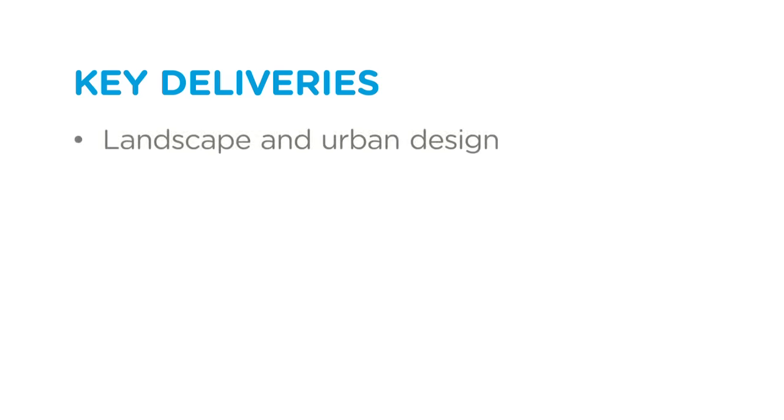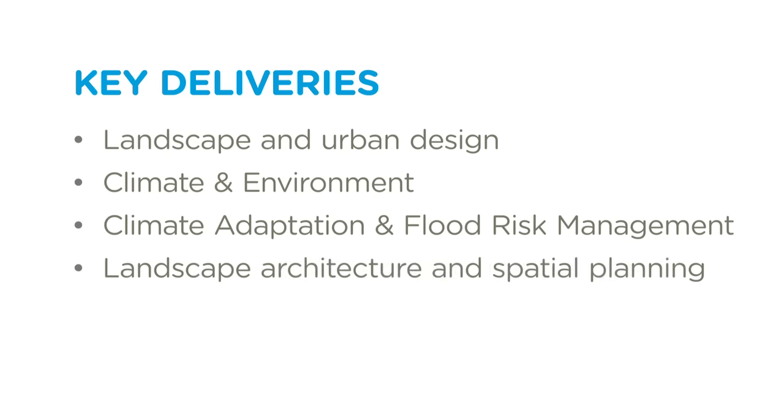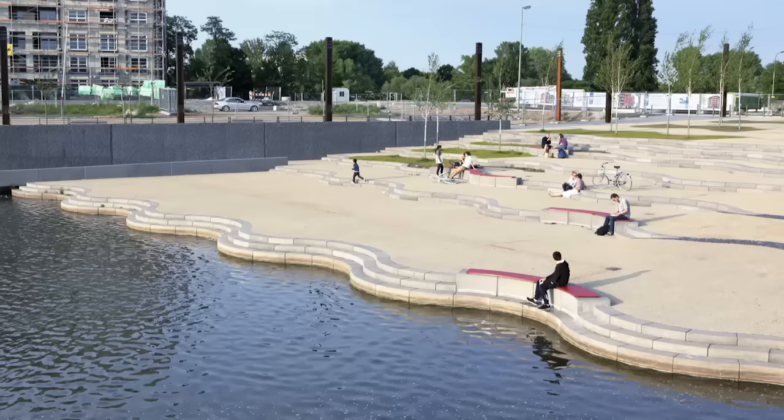Some of Ramboll's key deliveries include landscape and urban design, climate and environment, climate adaptation and flood risk management, landscape architecture and spatial planning, and physical planning. The Offenbach Harbour project is beyond initial development phase, and evidence of renewed livability can now be experienced.